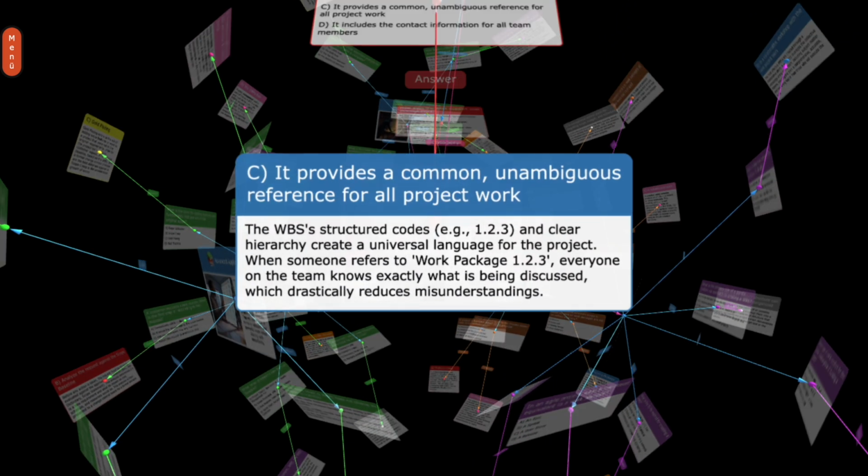C. It provides a common, unambiguous reference for all project work. The WBS's structured codes, e.g., 1.2.3, and clear hierarchy create a universal language for the project. When someone refers to Work Package 1.2.3, everyone on the team knows exactly what is being discussed, which drastically reduces misunderstandings.